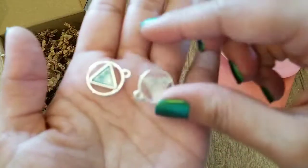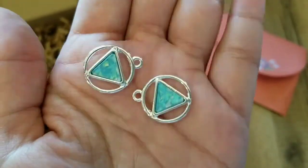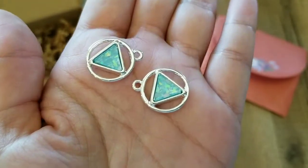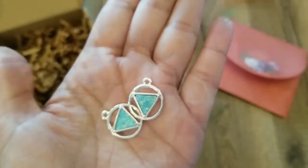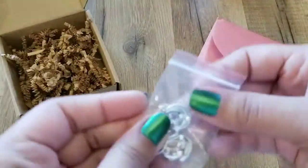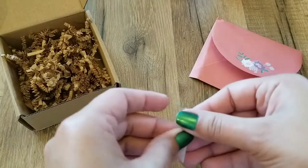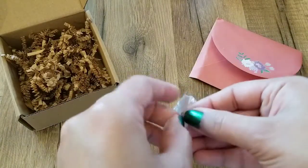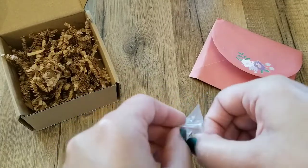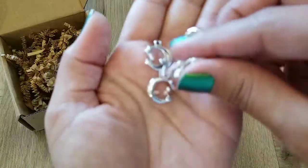Ooh, these are gorgeous. OMG. They look like opals, don't they? I'm drooling. These are so pretty. So cute. My husband actually bought me my first opals. He went to Colorado and brought me back a necklace, and it was an opal necklace. And then the next time he went, he brought me back the matching earrings. And now I love opal. Anything opal is pretty to me.